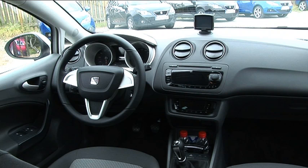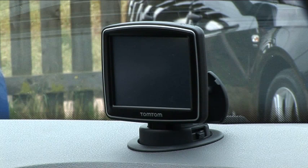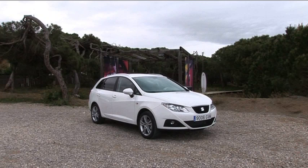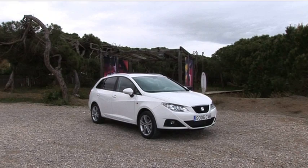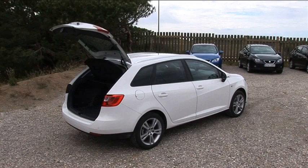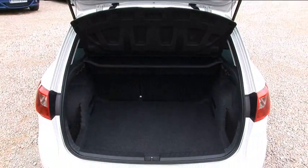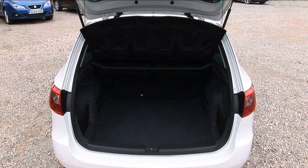Interior design continues the improvements that Seat have been making of late, with the optional integrated TomTom mount that we first saw on the Ibiza 5-door fitted to our test car. Talking of size, incidentally, the ST might be 18 centimetres longer than the 5-door, but you have to remember that it's not really a load carrier. Folding the split rear seats does unlock a decent-sized load area on a par with the competition, but with the seats up, rear legroom isn't exactly generous.